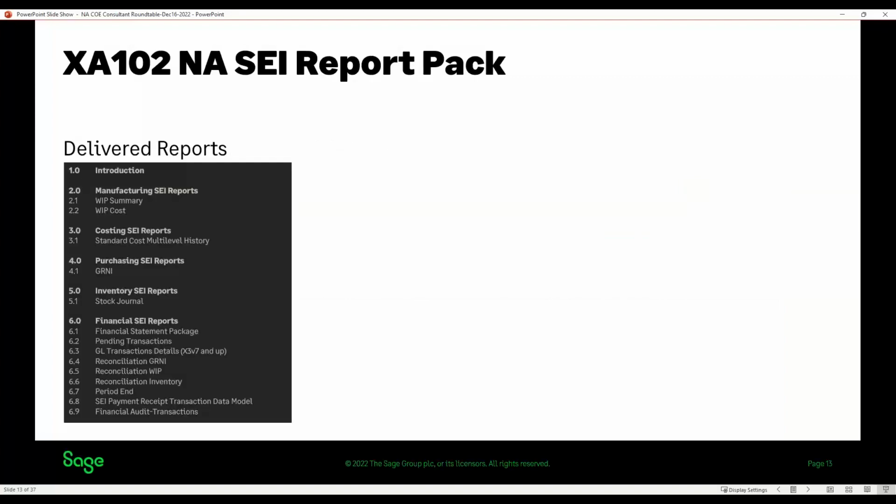Just a quick mention on the SCI report pack. These are additional reports that are provided. They're either web-based reports or Microsoft Excel delivered workbooks. They're all real-time reports. They're typically meant to be filtered. They include additional reports not previously included in the out-of-the-box offering.